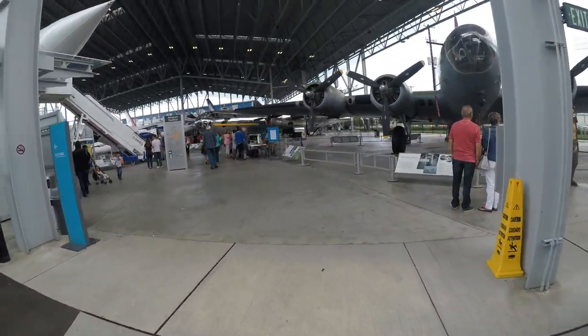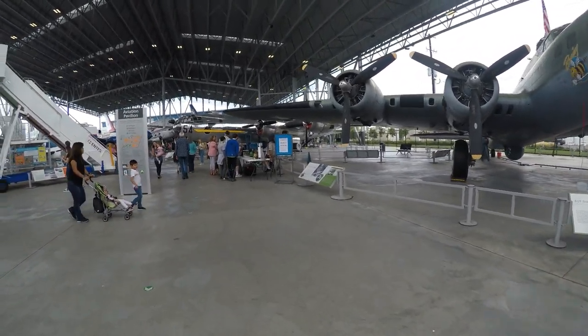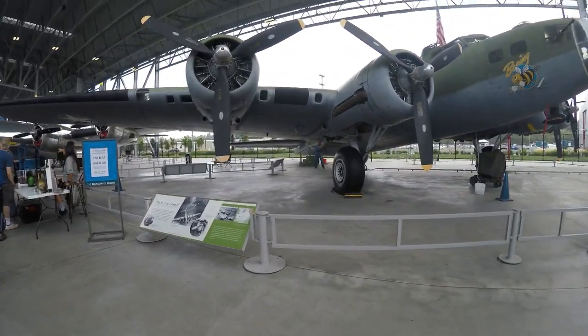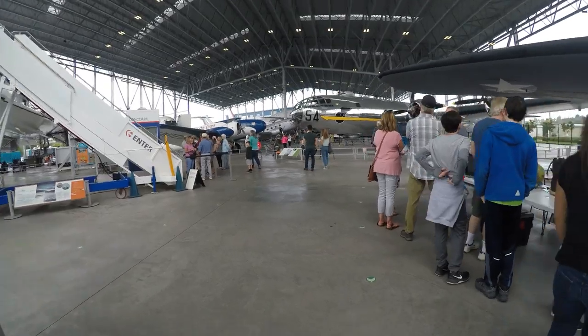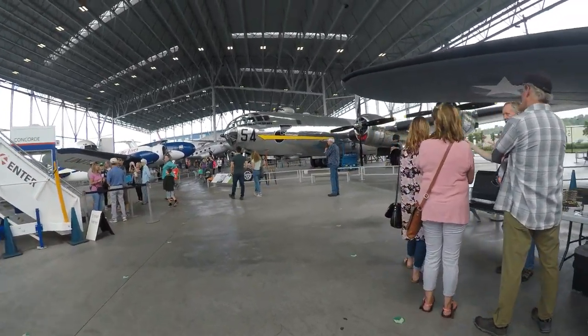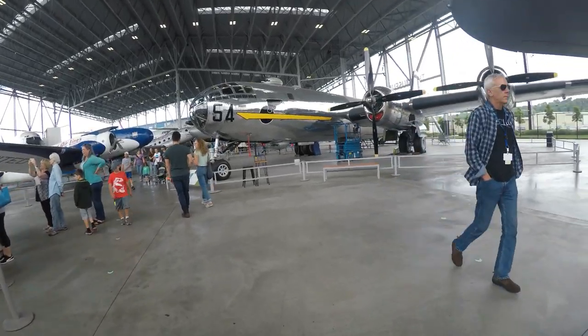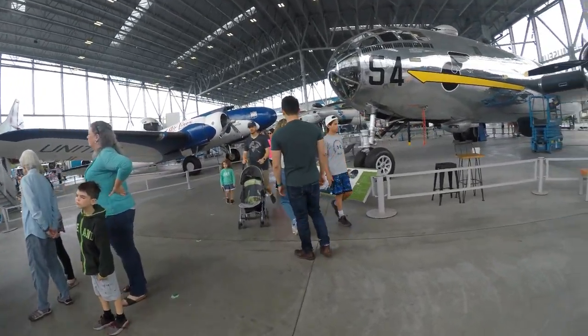So this is the Museum of Flight in Tukwila, Washington, which is a suburb of Seattle where Boeing is located. And the Museum of Flight is exactly that. It's a giant plane museum. And as you can see, this place is pretty cool. This is the outside hangar part with the large full planes, and you can walk around in them and everything.